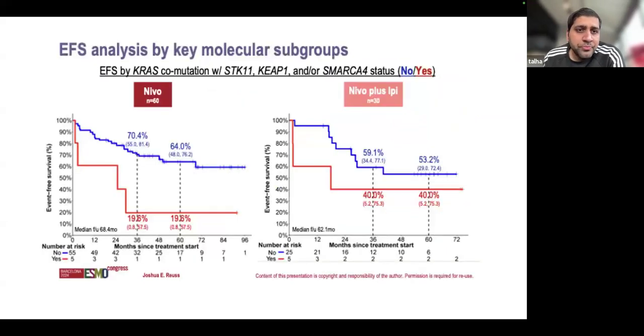So this study differed from Asian in the fact that this does not include any chemotherapy arm. It's purely immunotherapy. Then there was a subset analysis to see which patients did not do well. It was found that for event-free survival by KRAS mutation or STK11 or KEAP1 or SMARCA4 status, there is a good difference: if the patient has these mutations, their event-free survival is much less in the nivo arm as well as the combination arm. What I would say is these markers are mostly prognostic. I don't think they have any predictive indication at this point in time, but the more time passes, the better we will understand how these markers behave in these patients.